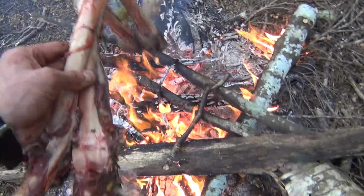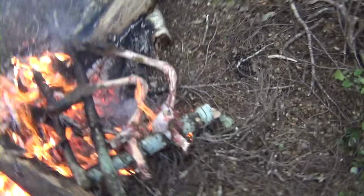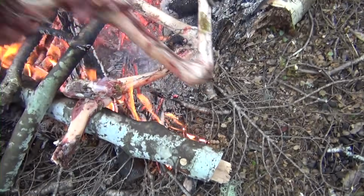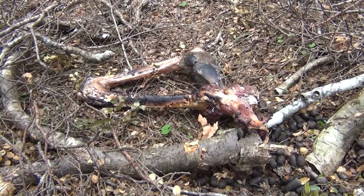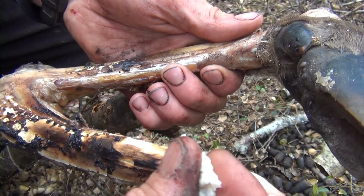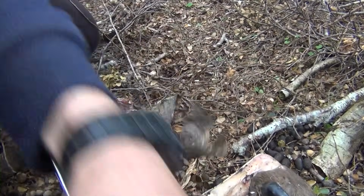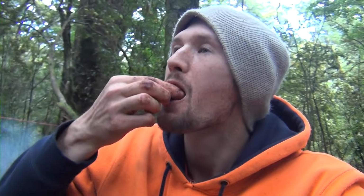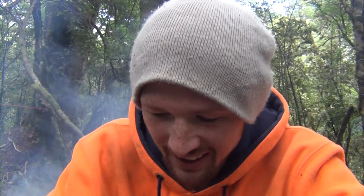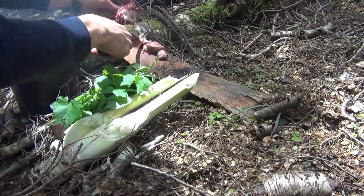First afternoon snack we're going to have, a bit of bone marrow. I'll just chuck those legs on the fire there. Just got to crack these bones open now. There's this piece here that you want to eat. You've got to be quite delicate with it. Bloody good though. Might be the best part of the animal, it's just a shame it's such a hard thing to get into.